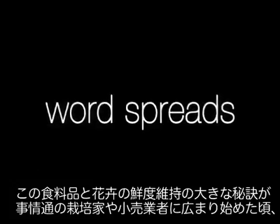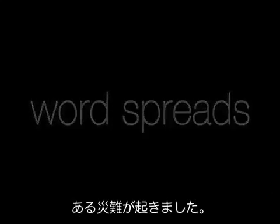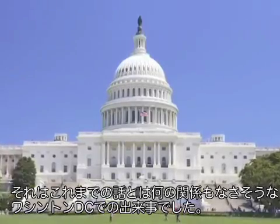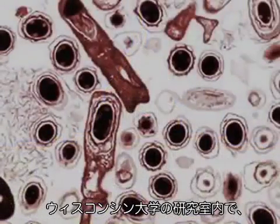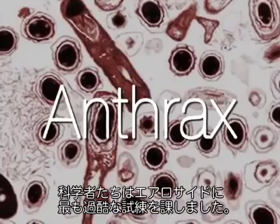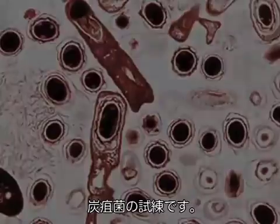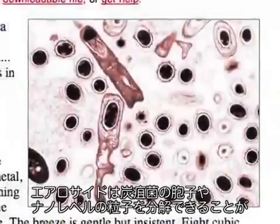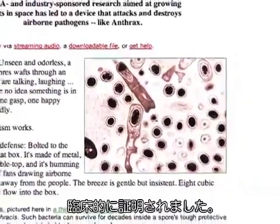As word of this food and floral preservation secret began to spread among savvy growers and retailers, catastrophe hit. It happened in Washington, D.C., in what was a seemingly unrelated field, bioterrorism. Within the laboratories at the University of Wisconsin, our scientists put the Aeroside unit to its toughest test, anthrax. And it worked. Aeroside was clinically proven to kill anthrax spores and other nanoparticles.